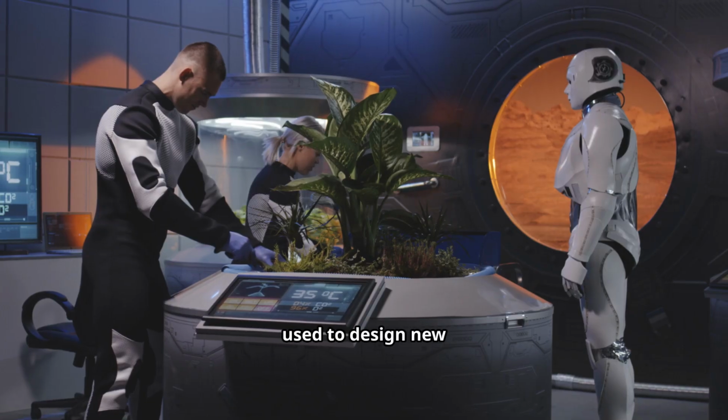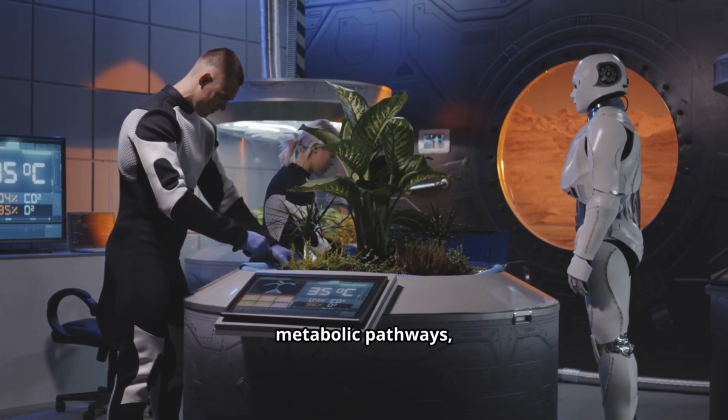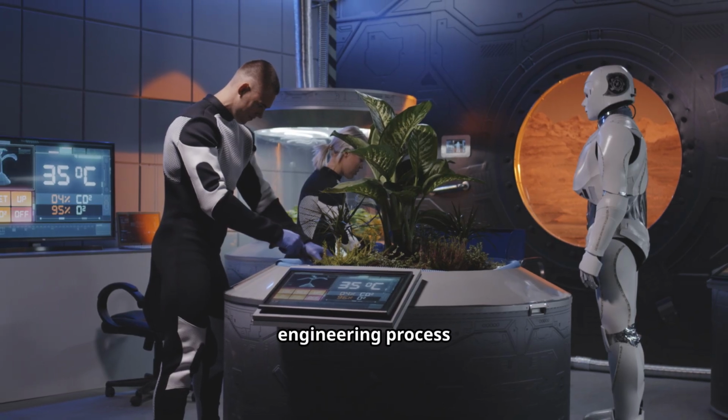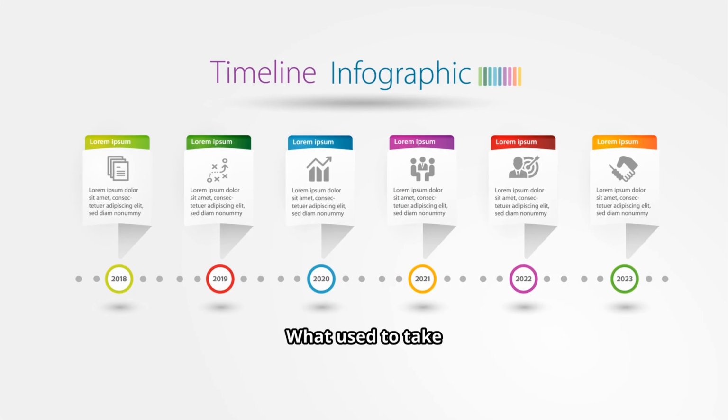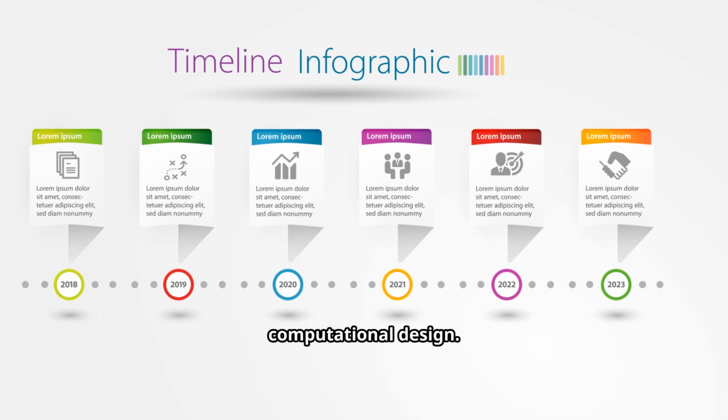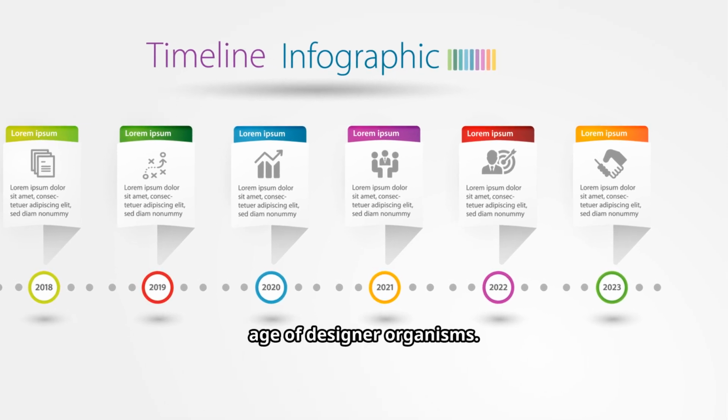AI is now being used to design new metabolic pathways, predict optimal gene combinations, and accelerate the engineering process by 1000x. What used to take years of trial and error now takes weeks of computational design. We're entering the age of designer organisms.